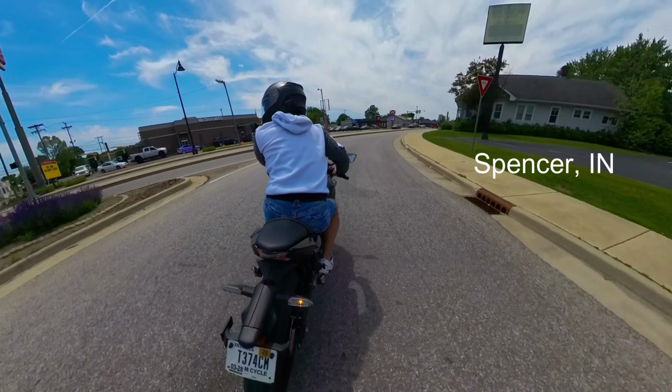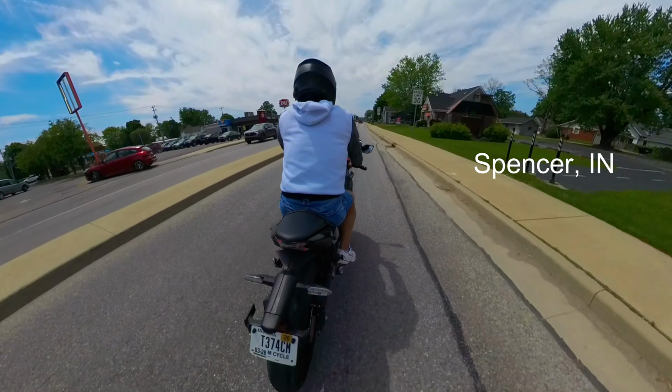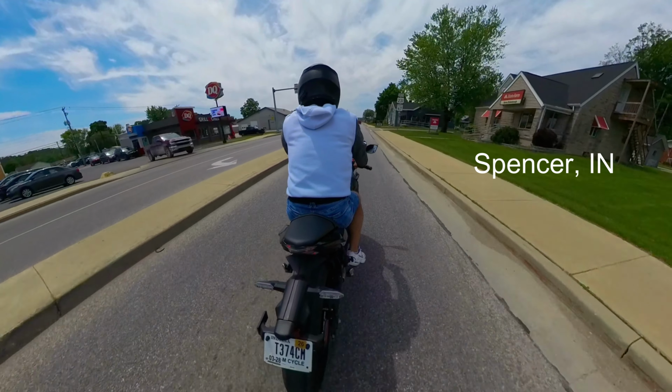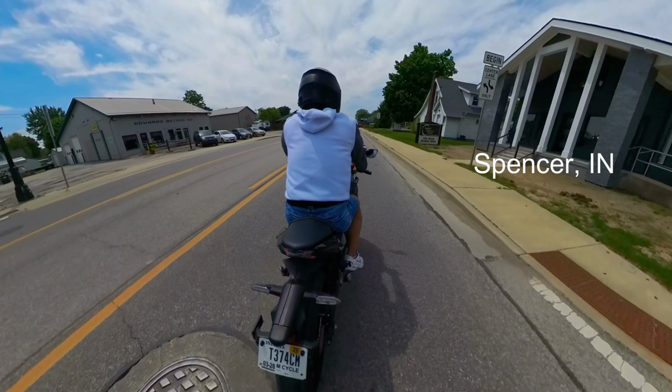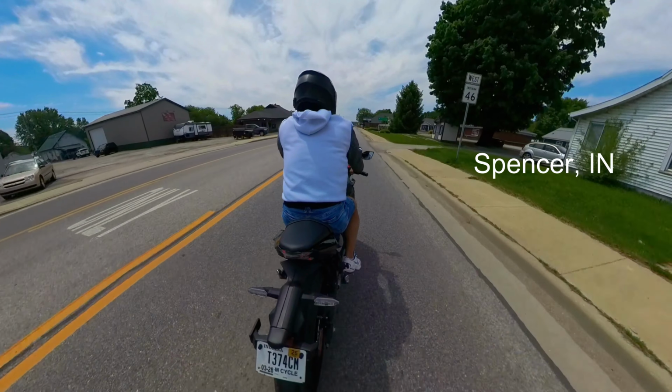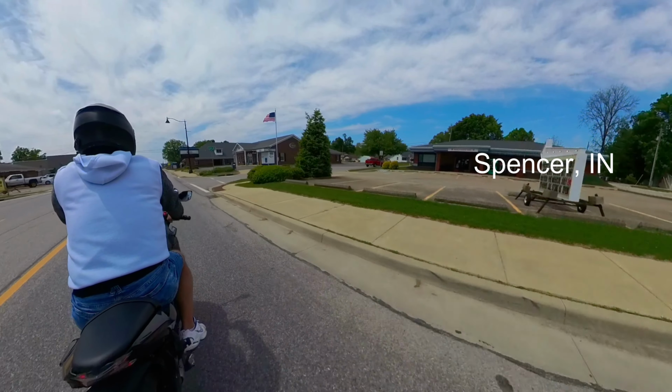And then this is actually coming into Spencer down in, I believe it's Owen County, just southwest of Indianapolis, about an hour ride or so. But it's a neat little town. They've got a lot of little restaurants if you get hungry and want to grab a snack through here, or if you need a refuel.